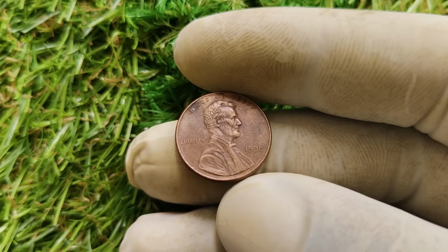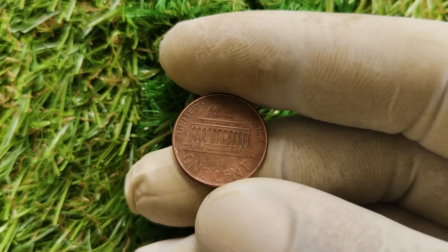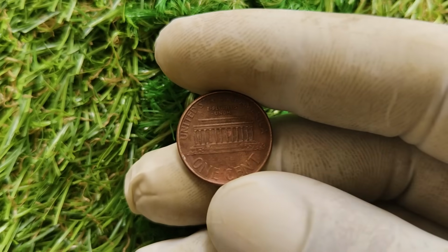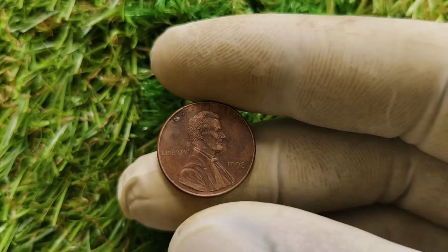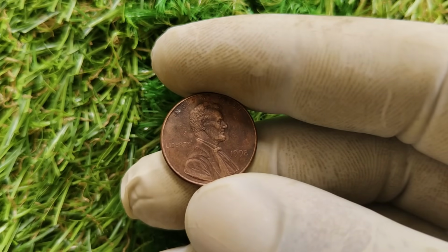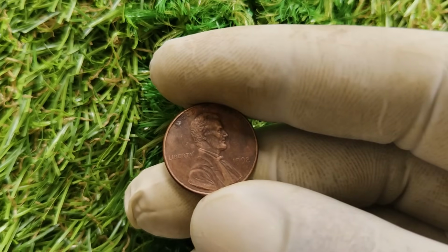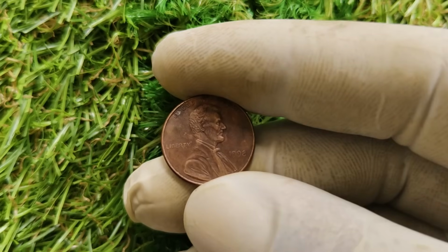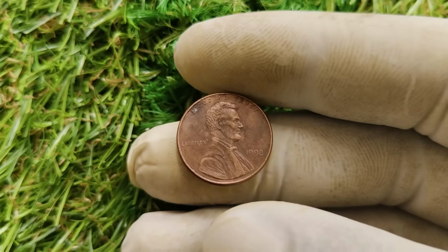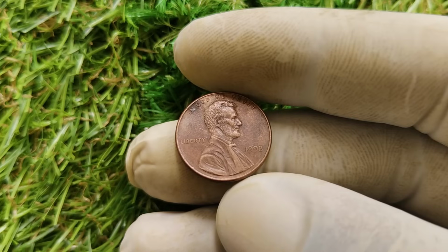But the story of the 1998 no-mint mark penny isn't just about rarity, it's about the thrill of the hunt. Coin collecting is as much about the journey as it is about the destination. Every coin tells a story of the era it comes from, of the technology used to produce it, and of the people who handled it. In 1998, the United States was experiencing a time of economic prosperity, technological growth, and cultural shifts. The coins from that year are tiny, tangible links to that moment in history.